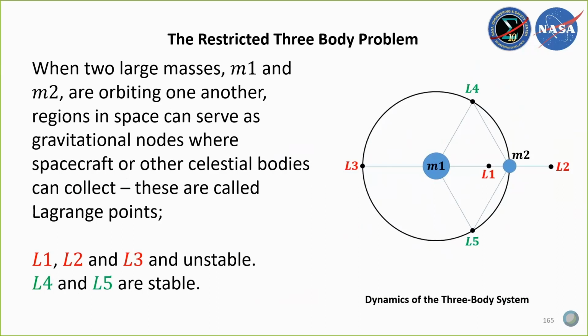But this can be in any two-body system. So think of Sun and Earth, or Earth and Moon. I'll try to give you some examples for either here. If you look at L1, L2, and L3, those are unstable. L4 and L5 are stable.